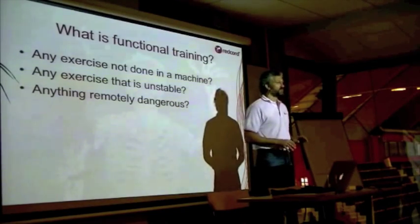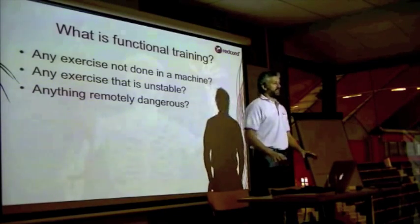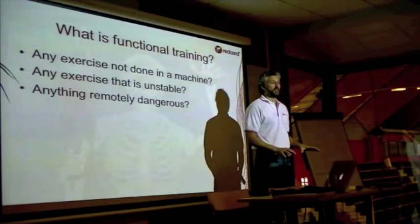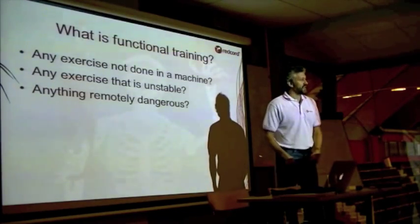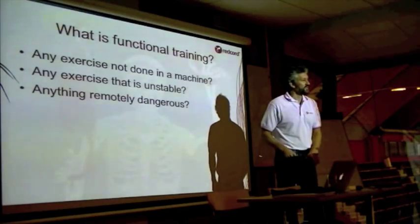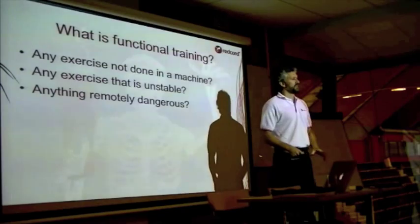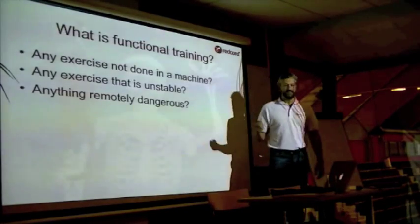But for most sports, the world is flat and still. It doesn't rock around like it does in Japan occasionally. So wobble boards are fine, but it doesn't really make them functional. You need to get ground reaction forces from the floor, but the floor is normally still. Make something else unstable instead of the floor. It's also not something that's just dangerous.